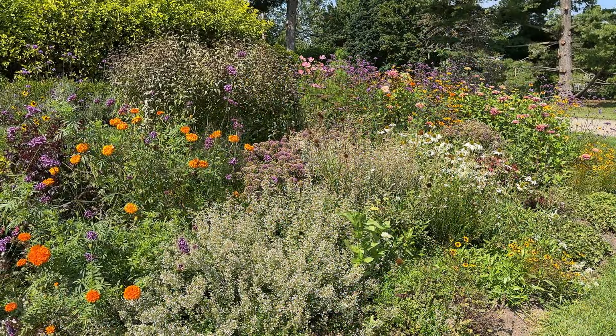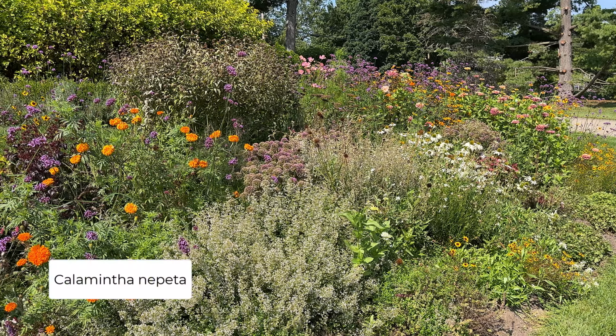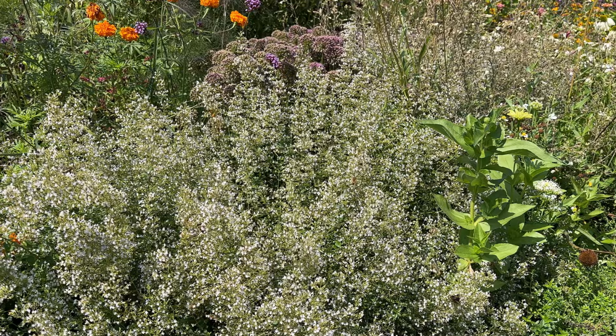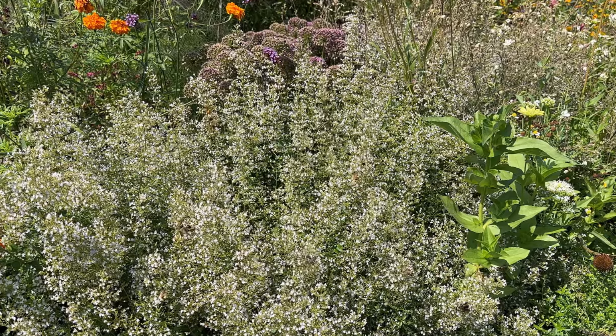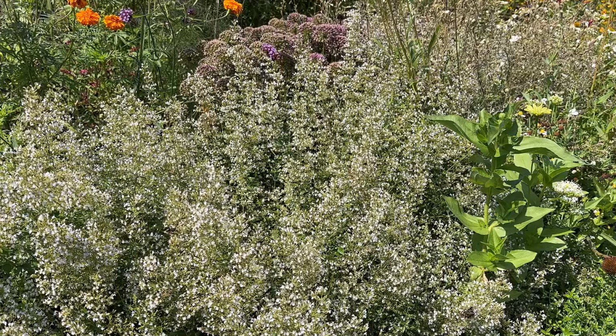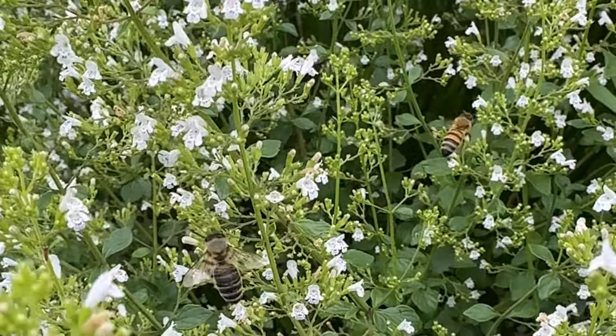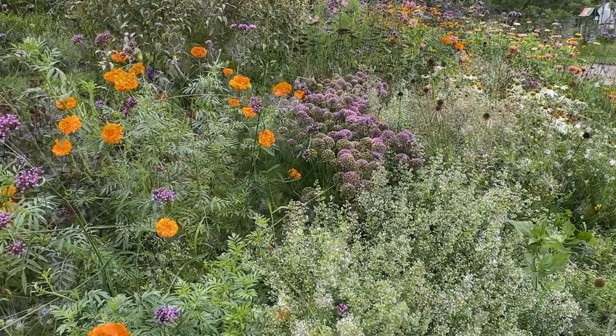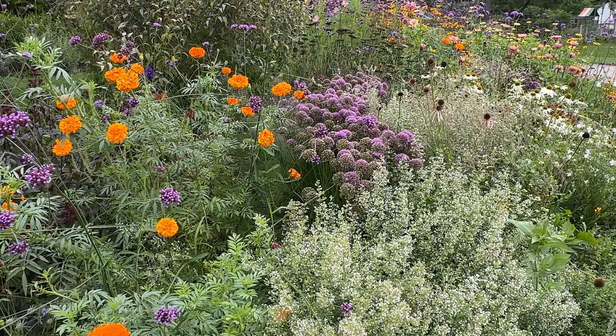The first plant I want to share is Calamintha Nepeta. This white-blooming Nepeta is a pollinator magnet. By far, this plant attracts the most pollinators to my garden, hands down. This plant is teeming with life all day long once it blooms. It adds a great fluffy texture to the pollinator garden.